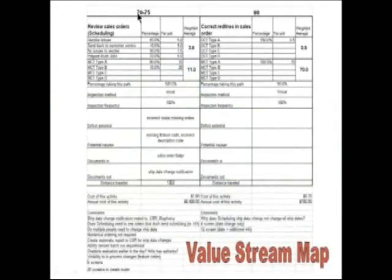Every one, this was step 70 through 75, which was reviewing the sales order. Scheduling currently did that. And then there was a red line that happened by the sales department. So there was all sorts of comments and observations made in addition to the actual timing.